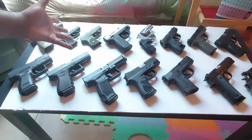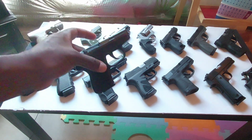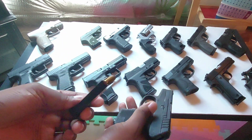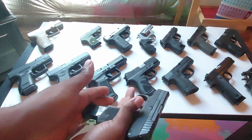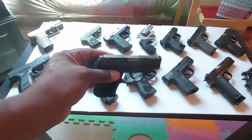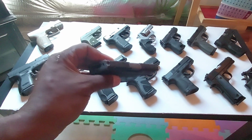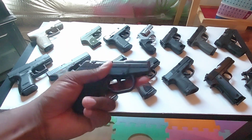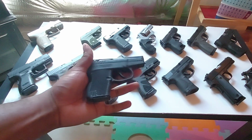So now we're getting into the handguns. Right here we got a Kel-Tec P32, chambered in .32 caliber. This is loaded because it's one of my carry guns. Sweet little gun. This is the lightest production pistol that's still in production. It's a .32 Kel-Tec. Very reliable. 7 shots. Very deep concealment. Awesome gun.